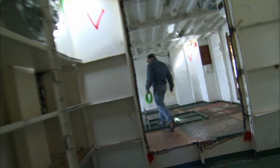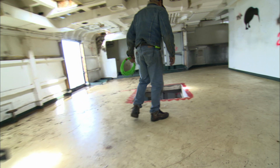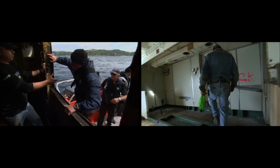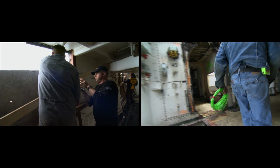The ship becomes increasingly hazardous. There are holes everywhere. And to complicate things, the waves are getting bigger, making the ship roll. The pyrotechnics crew comes aboard for their last-minute preparations. Checking and double-checking. If the ship is to sink on position and upright, everything has to go according to plan.